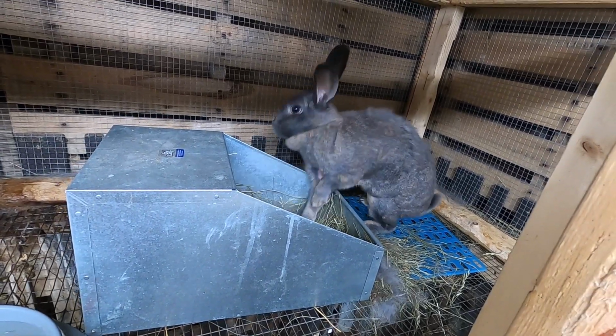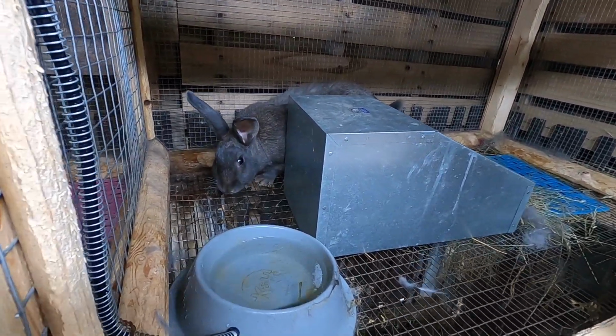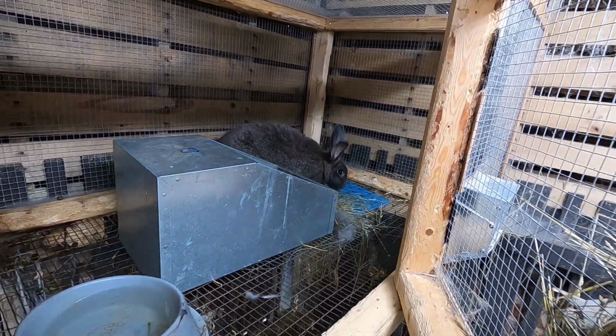Mama bunnies usually do check their baby bunnies after I've handled them, just to make sure that I didn't do anything unapproved. Is it okay? Does it meet Mama's approval? That's a good girl, Pinky.